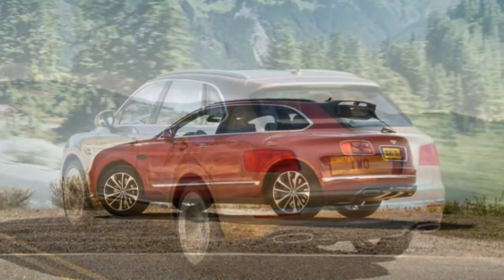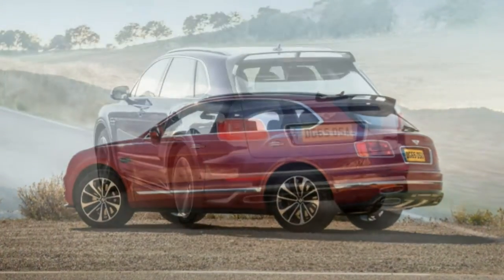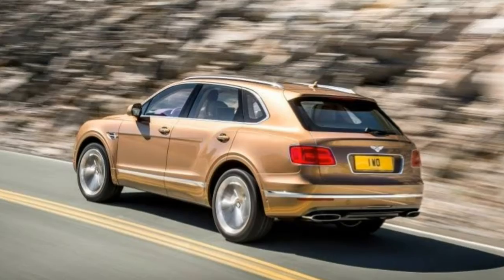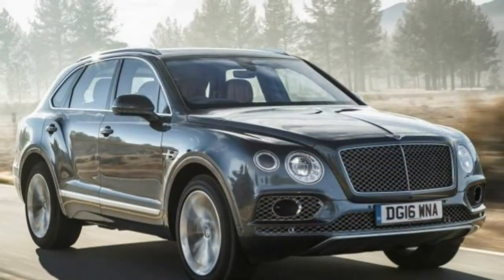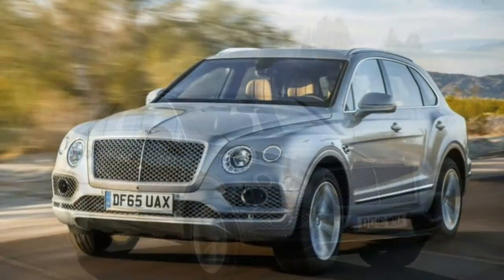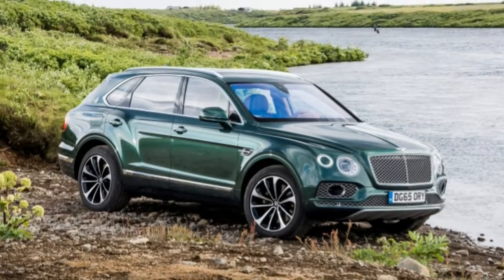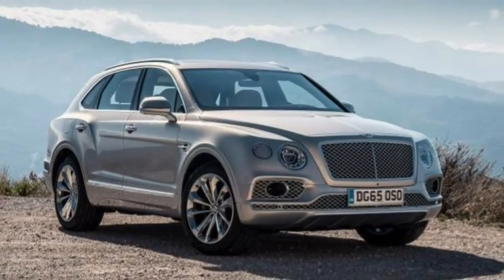What's new? 3 new trim levels have been added to the Bentayga lineup. Known as the Activity Edition, the Signature and the Black Edition, they essentially package together previously available options. Let's be honest. If planning on buying a 2018 Bentley Bentayga, you'll get whichever one you like the most. Whichever Bentayga matches your watch collection best or clashes with your supercar, will be the one you choose.